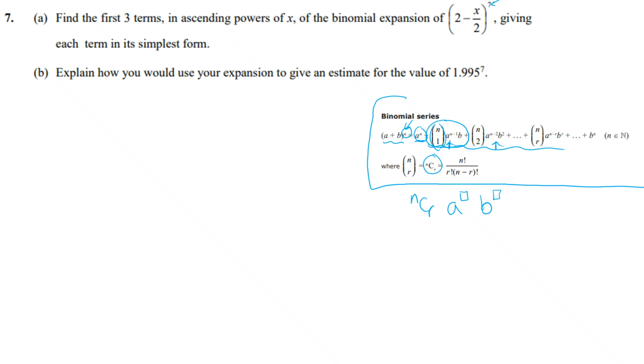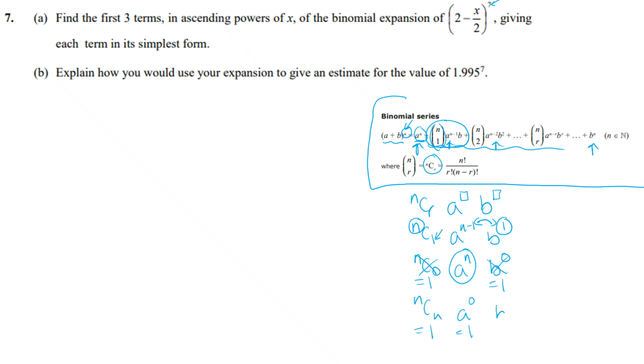So if we were looking at this second term here, you've got nC1, a to the n minus 1 and b to the 1. So this number at the bottom of the nCr button is always the power on the b, and these 2 powers sum to the n. So this first term here is really nC0, which is equal to 1, a to the highest power n, and then b to the 0. So b to the 0 is also 1, so these 2 we don't really write, it's just going to be a to the n. Similarly, on this last term, you've got nCn, which is equal to 1, a to the 0, which is also equal to 1, and then b to the n.